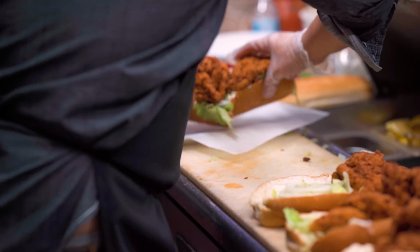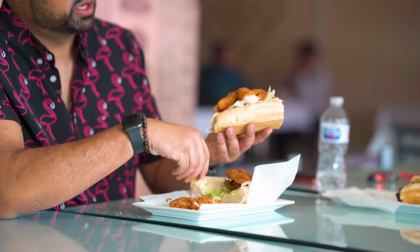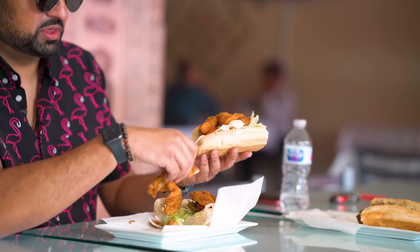So what you're looking at here is the Ellie Spicy Chicken Sub. This was a sub that she had created. You think you guys have some awesome hot chicken sandwiches? Well, you're missing out if you haven't tried this one. So basically, it's breaded chicken, deep fried, put into a sub with some lettuce, tomatoes, onions, some jalapenos.